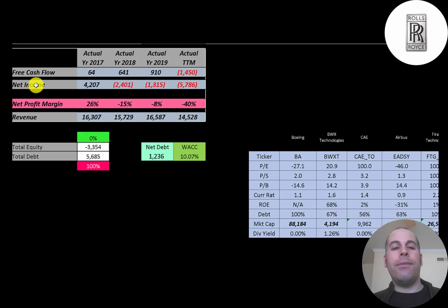Net income is the profit and loss on the income statement. It's revenue minus expenses. They had a lot of net income in 2017, but negative in the other years. Revenue is the sales for the company, and that's going down. It did peak in 2019 at £16.6 billion, but dropped a lot in the trailing 12 months due to low travel and low demand. It's now £14.5 billion.